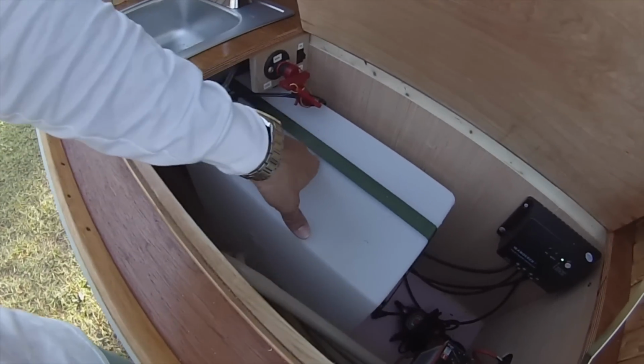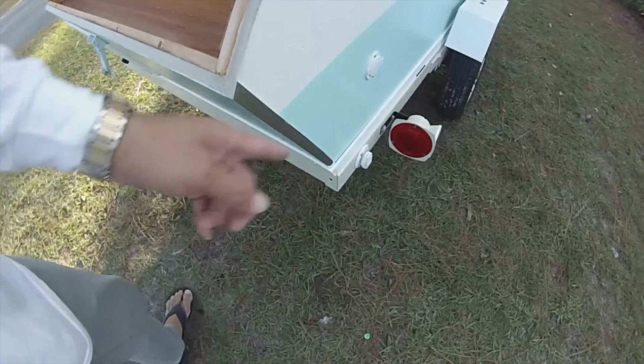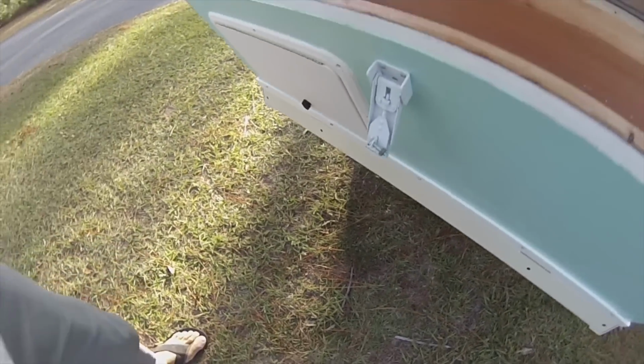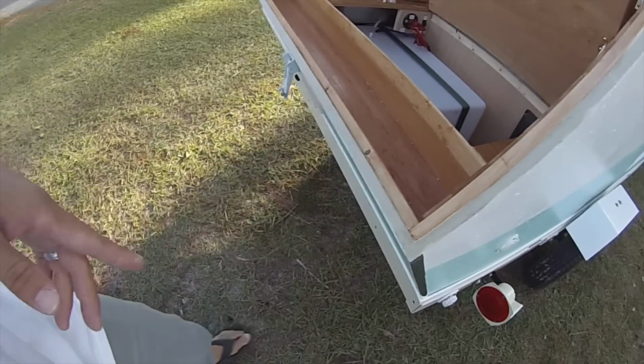There's a 10-gallon freshwater holding tank, which will fill from the city by operating a valve that's located right here. You shut the valve, the tank's full, you're done. Now you can leave your city water. Okay, I'm probably talking too fast.